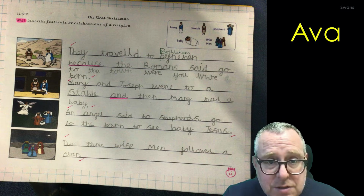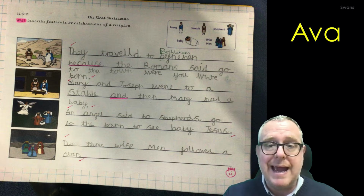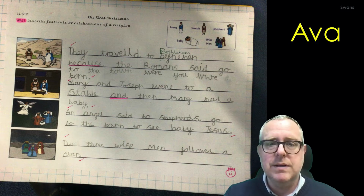Yeah, she's done. You can see that she's used joining words there, connective words like because and because they've been underlined, which is great. Can we give Ava a big round of applause, please? Well done, Ava.